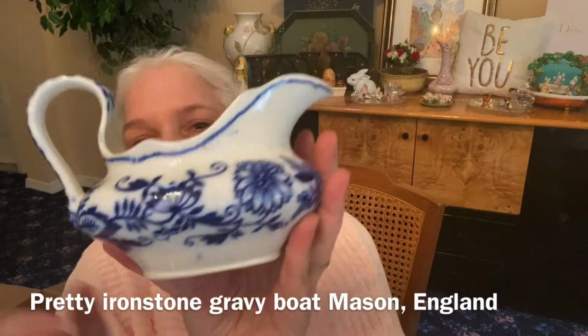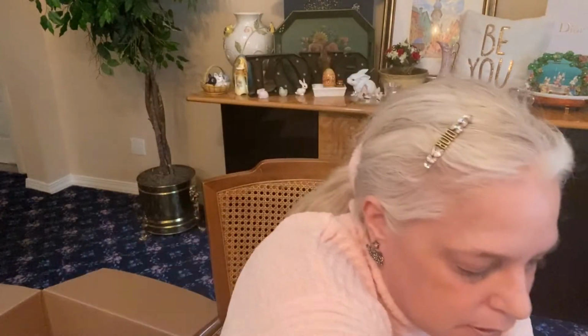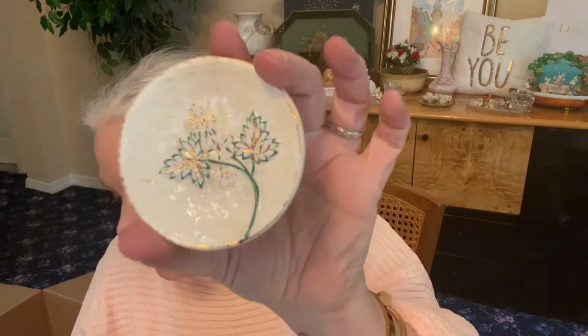Oh, this is cute. Made in England. It's blue and white. And it's a little gravy boat. That's so pretty. This stuff is all nice, but oh, here's some salt plates. Maybe this is why I bought it, because I love these. I think this is why I bought the whole lot. It was like $5, but here's like little salt plates.